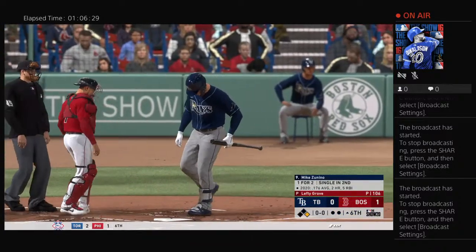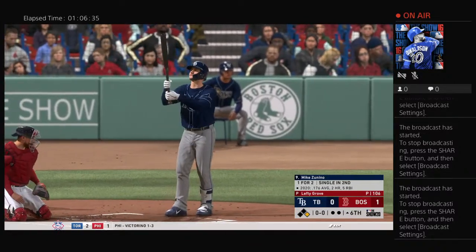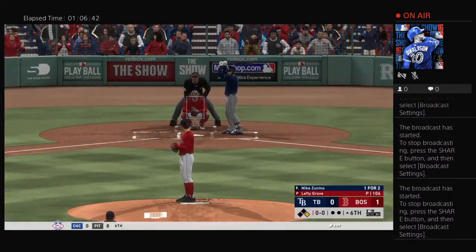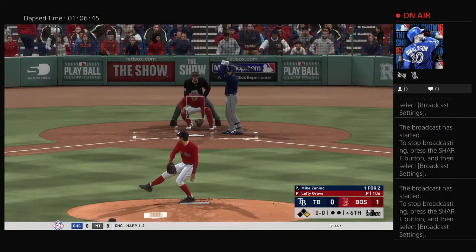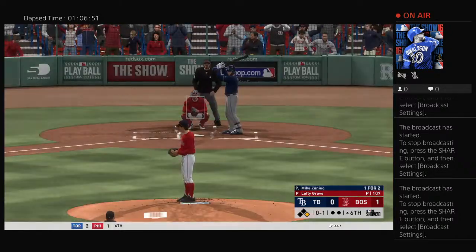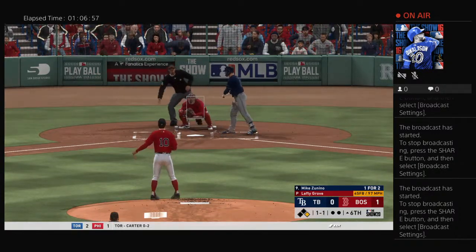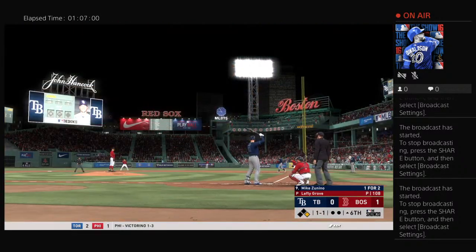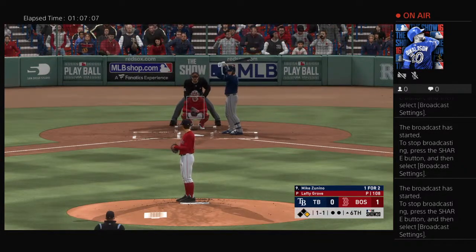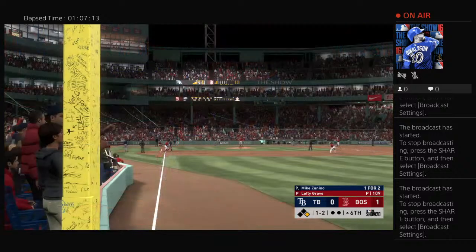So a runner at first now with nobody out. And that'll bring up the catcher, Mike Zunino. From the stretch. On its way, the 0-1 pitch. Look out, 1-1. And it's 1-2. Nobody out, runner on first.